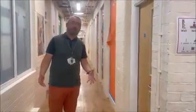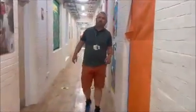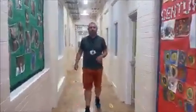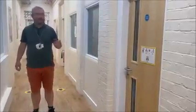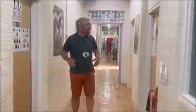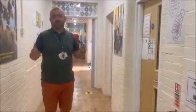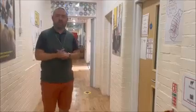Okay, we're back in the main building, and we've got the cookery room on this side, and then as we head up the corridor, we've got elephant class, and then as we go a little bit further, we've got Sophie's office. So this used to be Carol's office, this is now where Sophie is going to be working. And then we end up at Wolf class. Opposite Wolf class we have our therapist room.